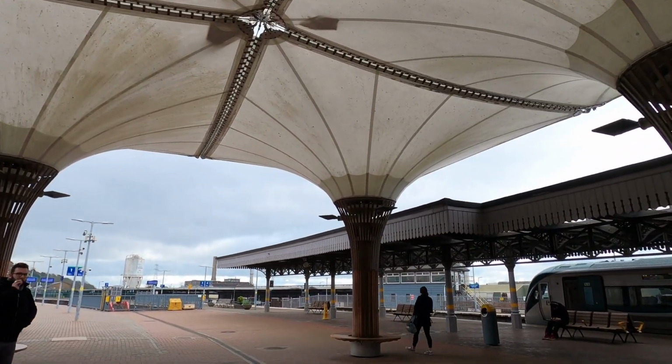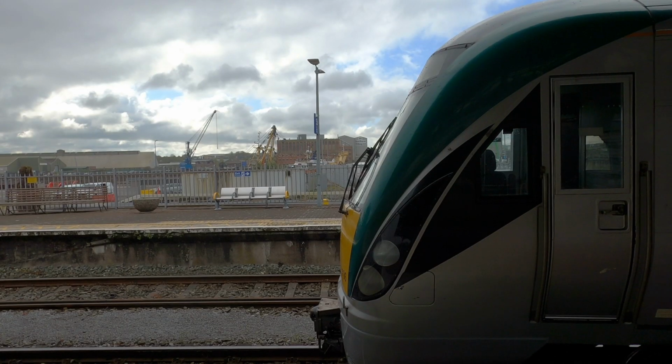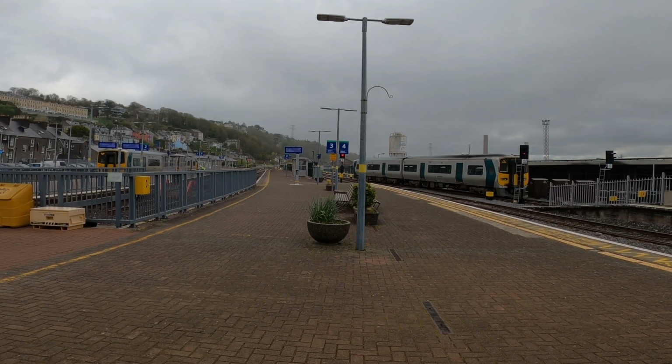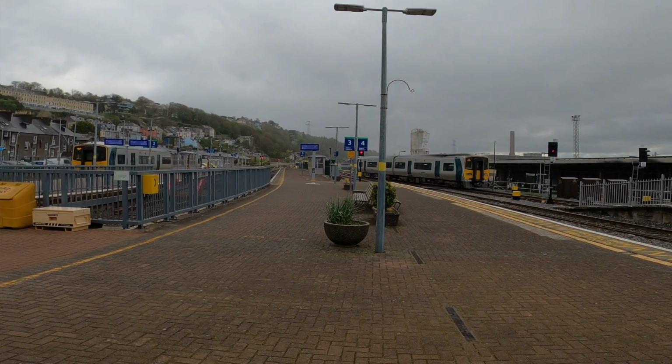Anyway, there's a bloke over here who wants a word. Welcome to Cork Kent Station. Today we're going to be just doing a short hop to the seaside town of Cobh. Well, there's two branch lines that run east from here. One goes to Cobh and the other one goes to Midleton, and the train just pulled in behind me there is the Midleton train, so they have half an hour service to both destinations.